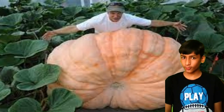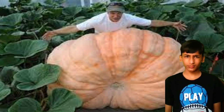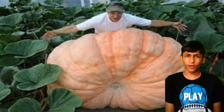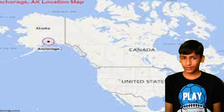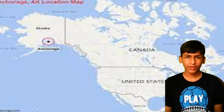Now, as I told you in the starting, these giant vegetables only grow in Alaska. But what's the reason? These vegetables like cabbage and broccoli, carrot and beetroots, etc. also grow in many other places. Why don't they grow gigantic in these places also? So there is one main reason. That is more sunlight. So according to the geographical map, Alaska is very near to the equator, and we all know that the equator gets most of the sunlight from the sun.